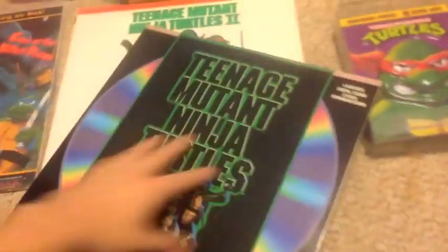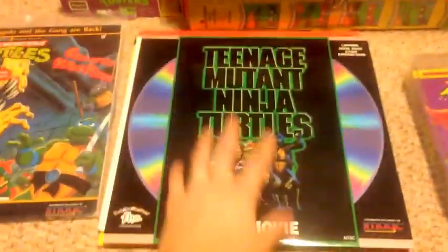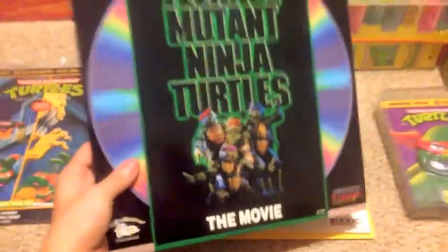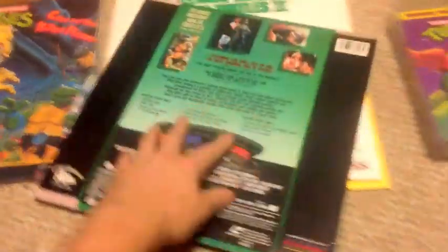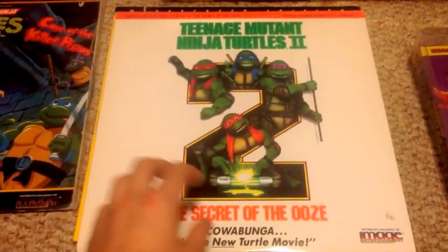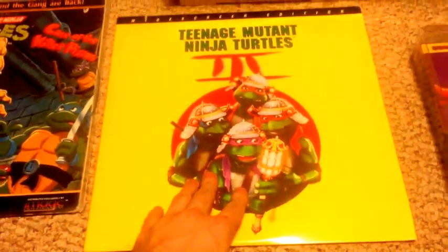See, this is how big the disc is. It's the size of a record. I mean, it's huge. But the lifespan was from about the late 70s to the very late 90s, right to about the turn of the century. And of course, these movies being out the time they were, they got released on LaserDisc. So here's the first movie. Part 2. And good old Part 3.